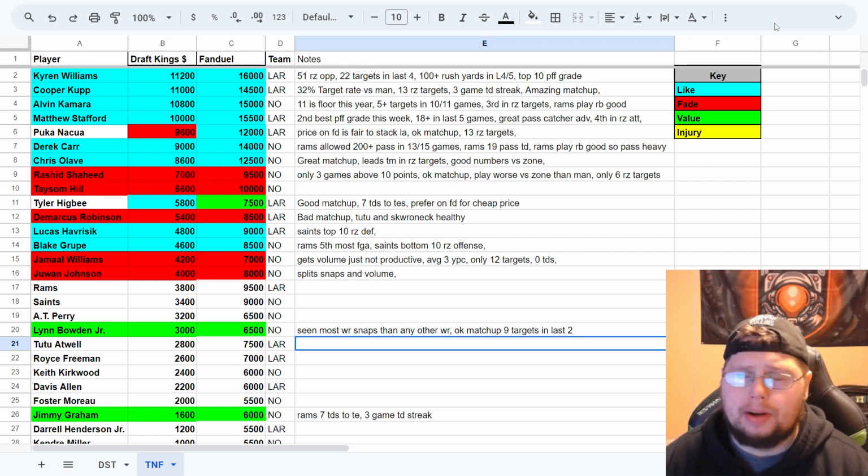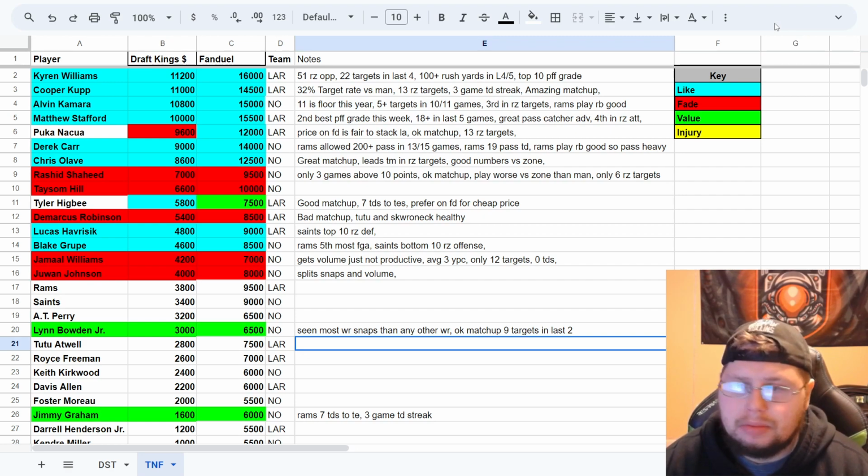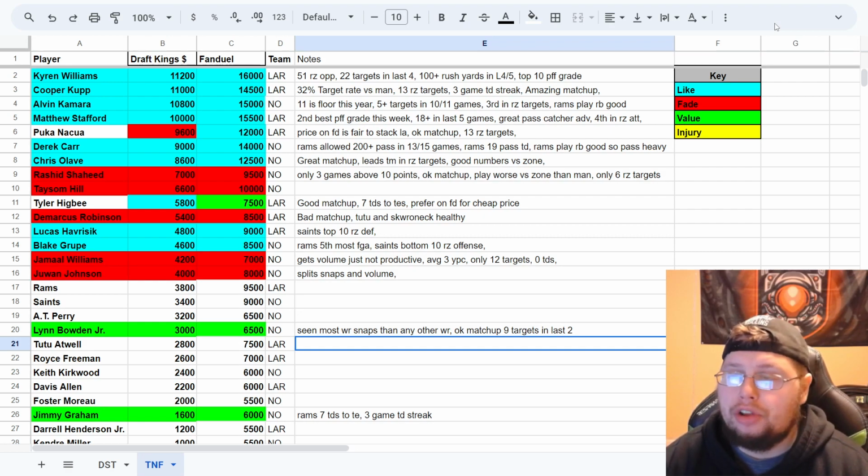And I just prefer his price on FanDuel. You get a huge discount on Tyler Higbee. Cheaper than Demarcus Robinson, cheaper than the defenses, the kickers. So yeah, he's a huge value on FanDuel.